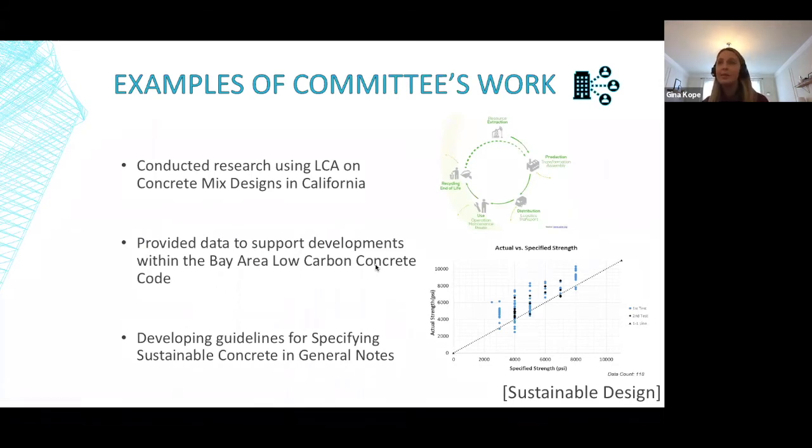And finally, we have been recently developing written guidelines for specifying sustainable concrete. Many engineers now are looking for ways to have an impact on the embodied carbon in their projects.